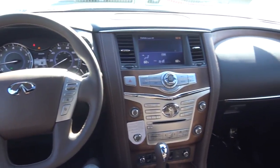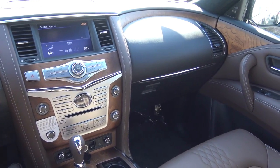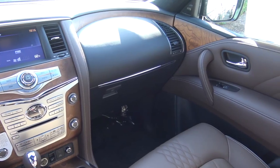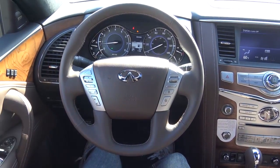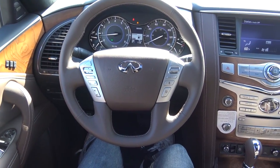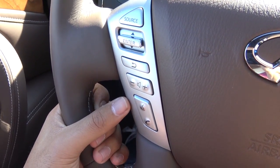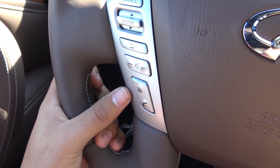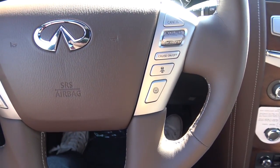Now, of course, the QX80 features all of the latest safety technologies, including blind spot detection, lane departure warning, and forward collision warning as well. Now, coming to the steering wheel design of the vehicle, it's not my favorite Nissan and Infiniti steering wheel design. It's a little dated looking in my opinion, but it's okay. Coming over here on the left, we have your steering wheel mounted audio controls, Bluetooth phone controls, and then over here you have your cruise control and then your buttons for your safety technologies.